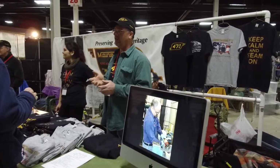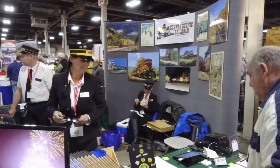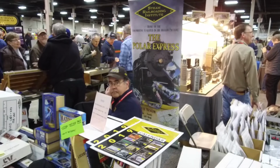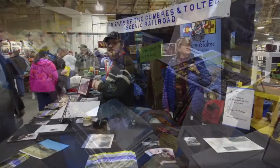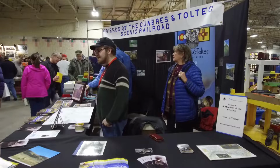New England Steam Corporation, restoring Maine Central No. 470. Conway Scenic Railroad. To groups that were a little further away, like the Steam Railroading Institute in Owosso, Michigan. And the Friends of the Cumbres and Toltec from Colorado.